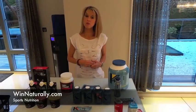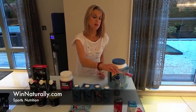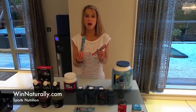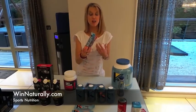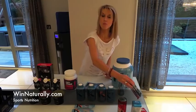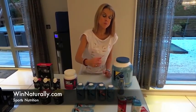If it's again something for an energy boost you're looking for, again really popular are these Cliff Shot Blocks. Now these are energy sweets. It's like eating wine gums, but you feel that immediate hit of energy. So you literally take the sweets, keep drinking your water, and you get that energy boost. Again, brilliant for endurance sports, triathlons, marathons, things like that.